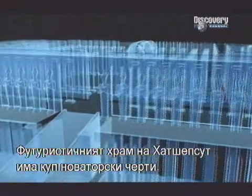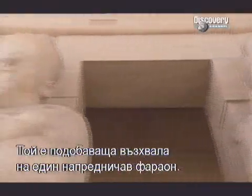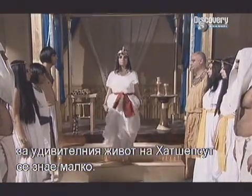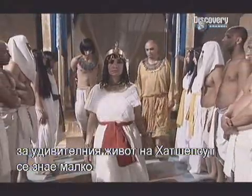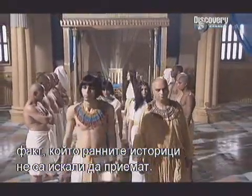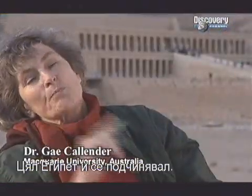Hatshepsut's futuristic temple is packed with revolutionary features. A fitting memory to one of Egypt's most innovative pharaohs. Yet unlike Cleopatra or Nefertiti, the story of Hatshepsut's remarkable life is little known. She actually led armies in battle, and this was something that early historians really didn't want to have to accept. She gave orders and Egypt bowed their head. It did as it was told.